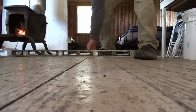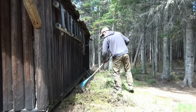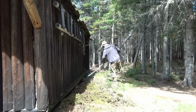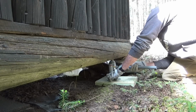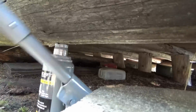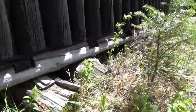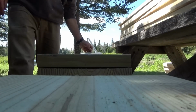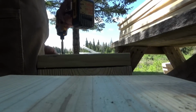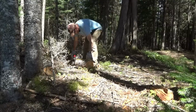The floor was bowed because the entire perimeter of the cabin had sunken in while the center post hadn't. It was a process of jacking the cabin up, temporarily supporting it with logs that I would cut with the chainsaw, and getting it all leveled until I could set it on the permanent foundation, which was these pressure treated 12 by 12 pads and 6 by 6 pressure treated posts.